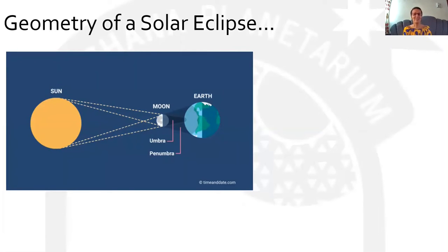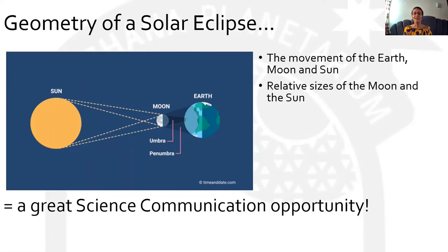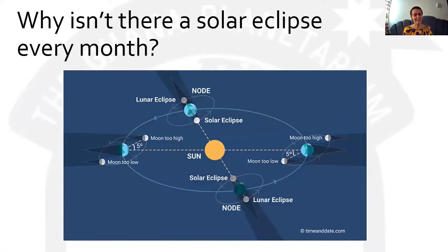Now here's the geometry of a solar eclipse, which I'm sure you're all familiar with, but this gives you so many opportunities for education and communication about astronomy, because people will ask, what is an eclipse? How is it formed? And that means you can talk about the movement of our Earth, Moon and Sun system, the relative sizes of the moon and the sun, the relative distances of the moon and the sun, the phases of the moon, because the eclipse happens at new moon. And then if there's an annular eclipse, you can also talk about the elliptical shape of the moon's orbit. And you may even get asked the question about why isn't there a solar eclipse every month? And then you can also discuss the tilt of the moon's orbit.